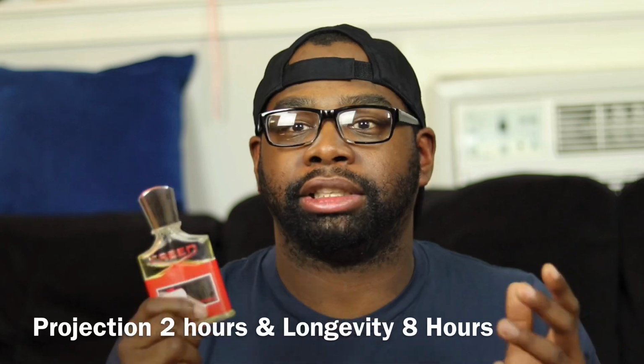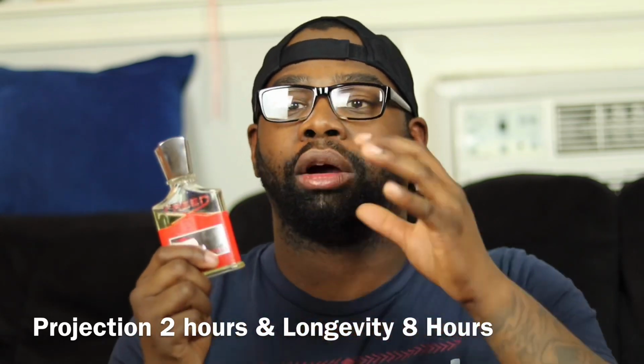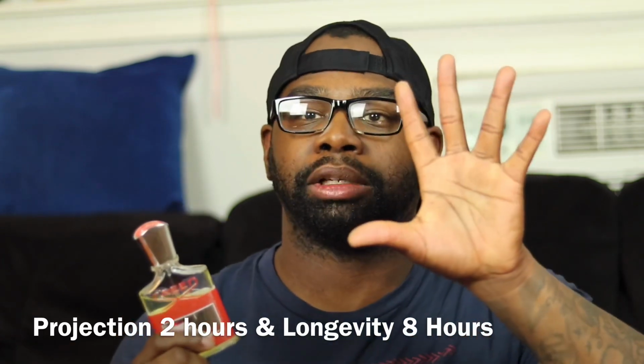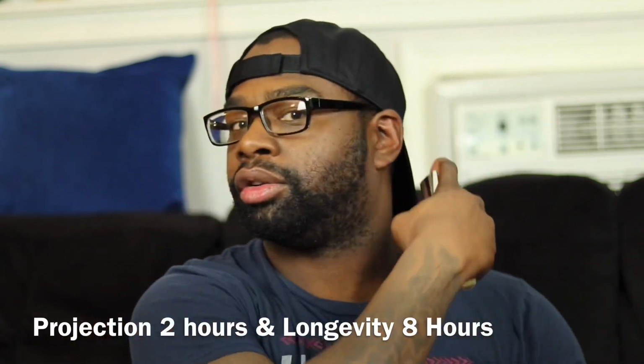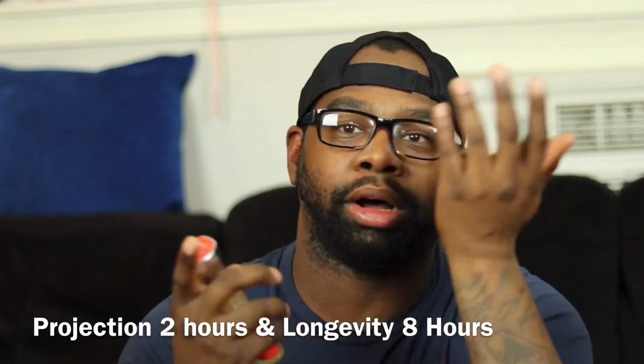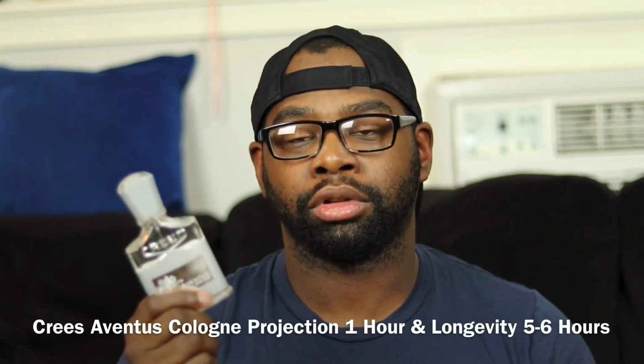I have no complaints. This is the only Creed so far I've tested that lasts more than 8 hours on my skin. And I'm very happy with that. I have no complaints. And I do 5 sprays. So I do 1, 2, 3, 4, 5. One on the wrist here just to smell it throughout the day. Definitely check out Creed Viking, Creed Aventis Cologne.